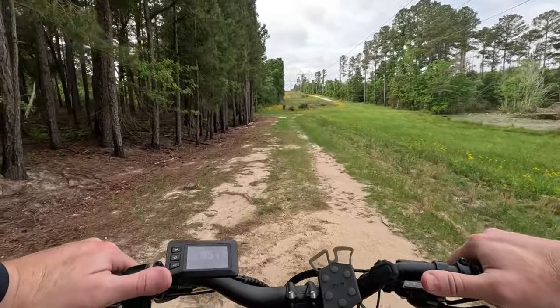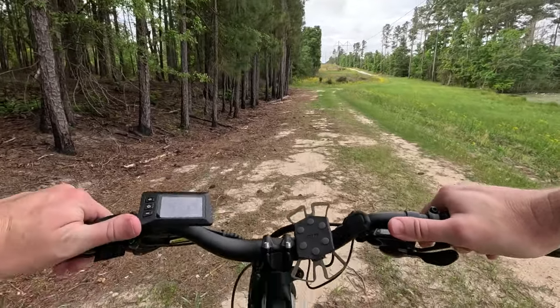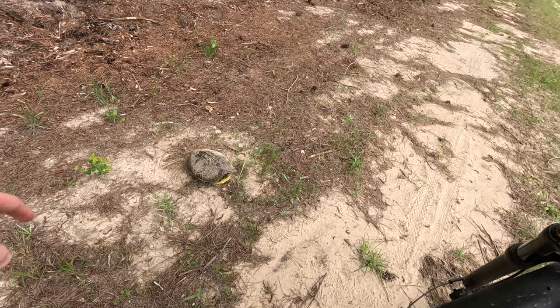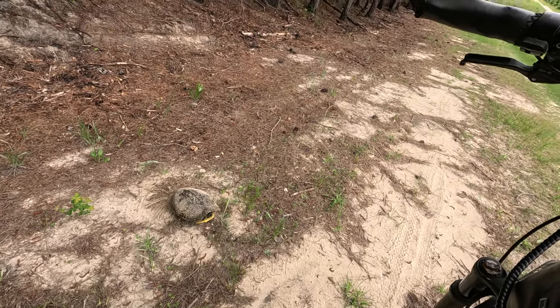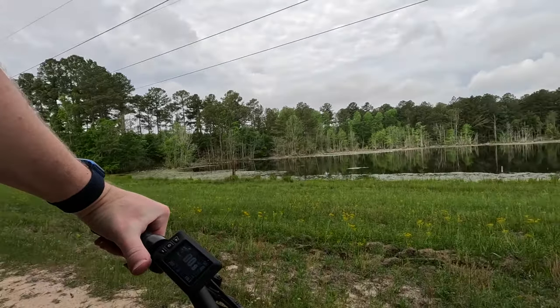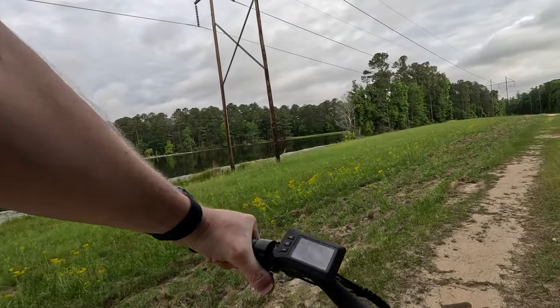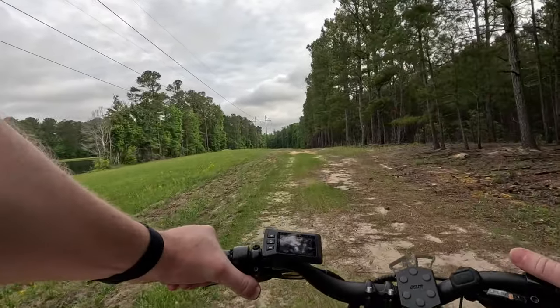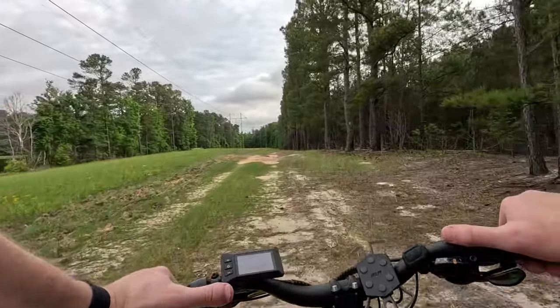I think my daughter had a little baby turtle that she found that was similar to that one. Oh, looks like laying some eggs right there. That's pretty. Pretty cool, man. All right. Good luck, turtle. Let's go find the Palmetto Trail. There you go. There goes Palmetto Trail sign right there. That's what we're looking for.